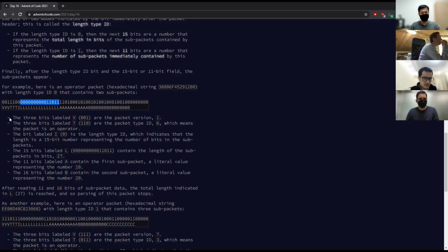Okay, the 15 bits labeled L, so the characters from 0 until 011, contain the length of the sub-packets in bits: 27. The 11 bits labeled A contain the first sub-packet, a literal value representing the number 10. The 16 bits labeled B contain the second sub-packet, a literal value representing the number 20.